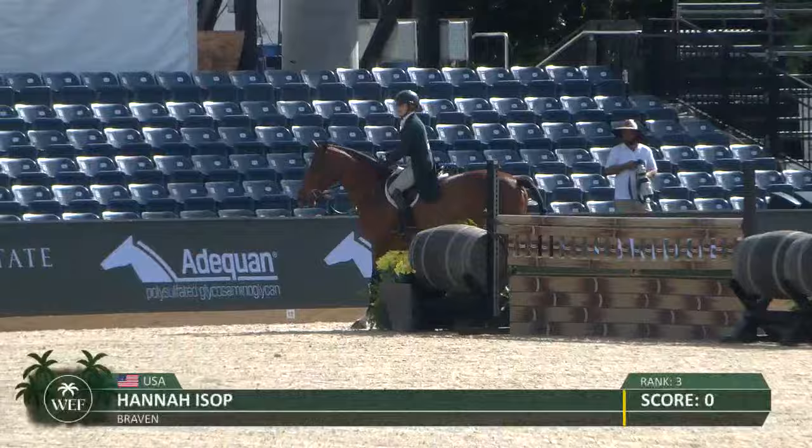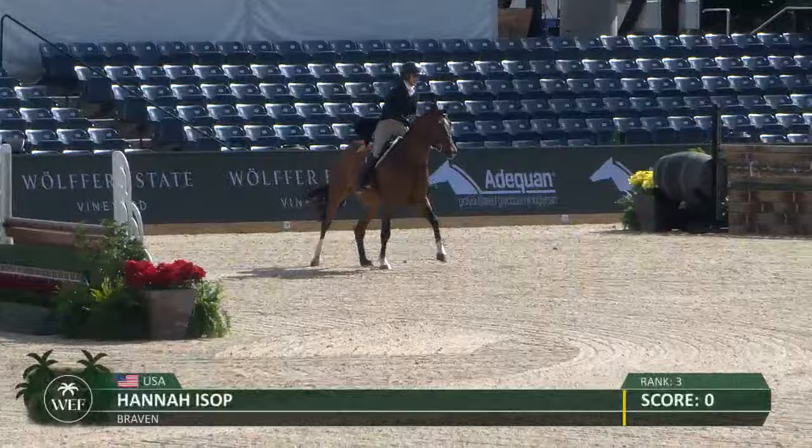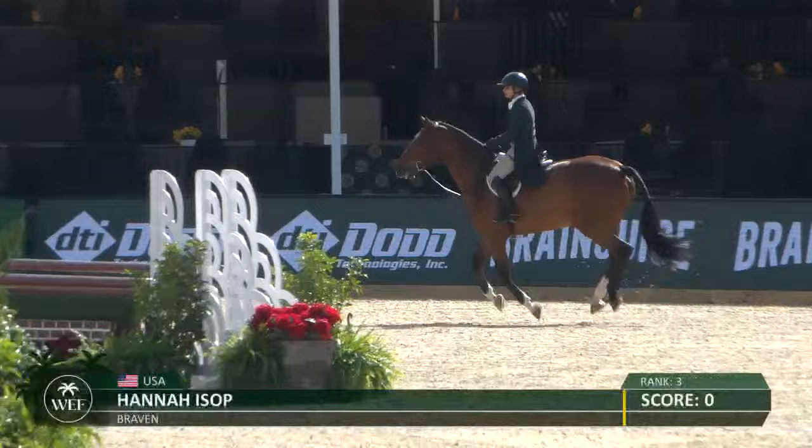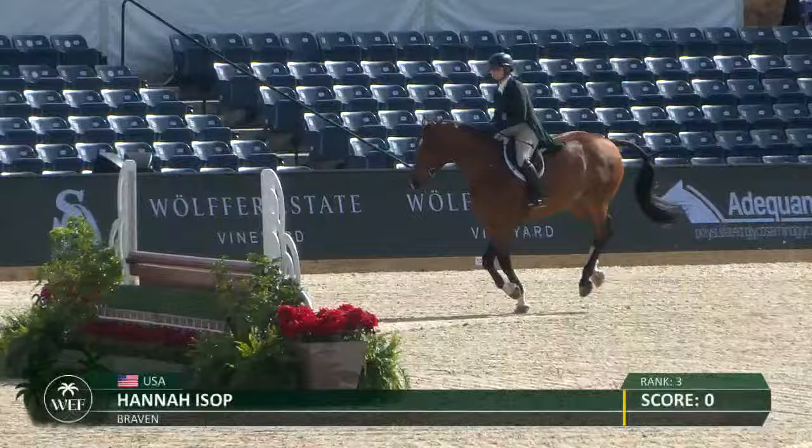Hannah's just giving her horse a moment. Gave him a little pat. Yeah, and the walls are framed by barrels, so there's a lot of texture and stuff to look at. And as Jeffrey said, you're jumping right into the live scoreboard. Yep. Yeah, just going to let her horse jump a little low and get his confidence back a little.